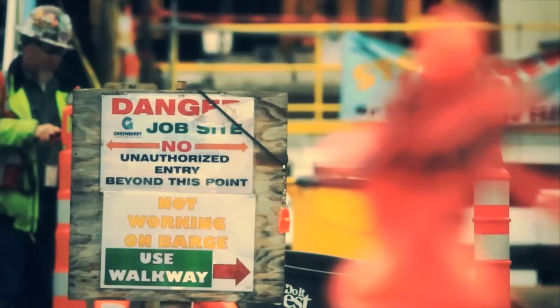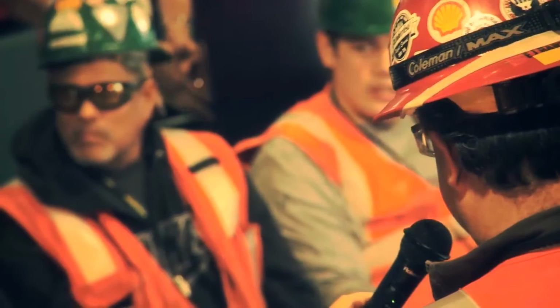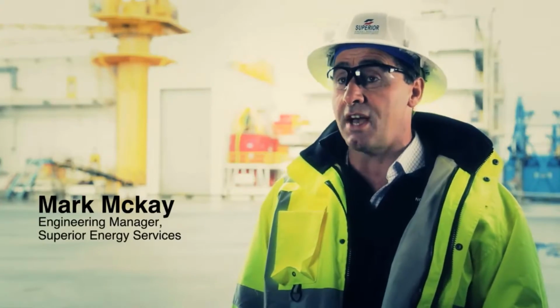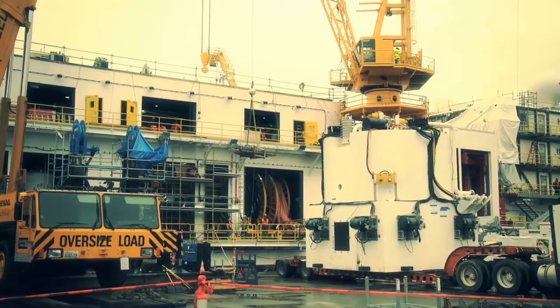For the number of people and the size of this project, the safety record's been excellent. Safety first. We tell guys in our shift change meetings and we walk through safety and quality, safety and quality. There is nothing more important. I was certainly impressed on site, seeing how that was implemented, and I was very, very impressed.